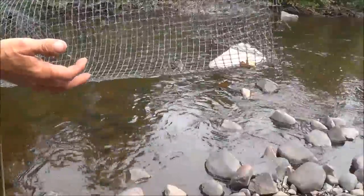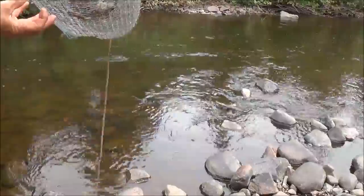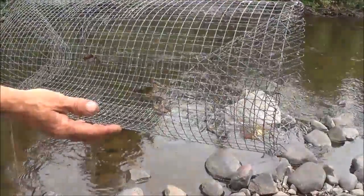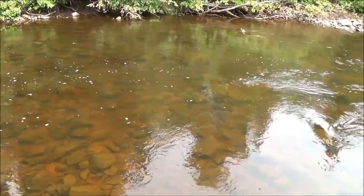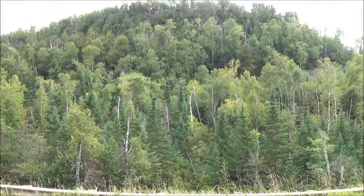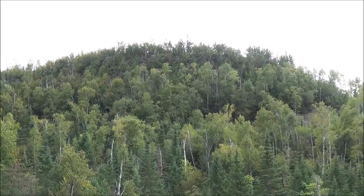Well, we did get one. Wow. And it's that same species. I don't know what it is. I'll have to check it out when I get back. That is one very tall, well, I don't know if you'd call it a hill. It's all rock. It's amazing.